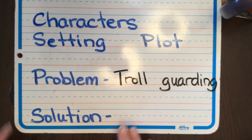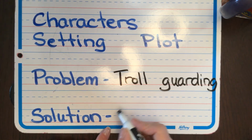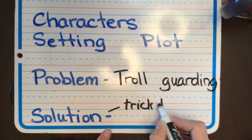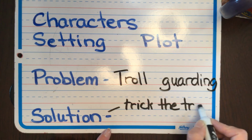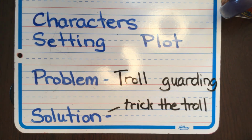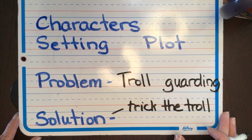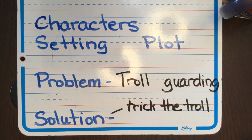But the solution is something that the billy goats come up with. So they decide to trick the troll into letting the small billy goat and the medium billy goat pass by telling the troll that they are not very good eating food and that he should wait for the bigger, yummier billy goat.